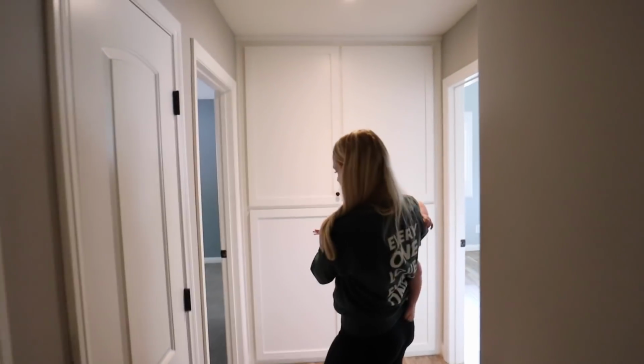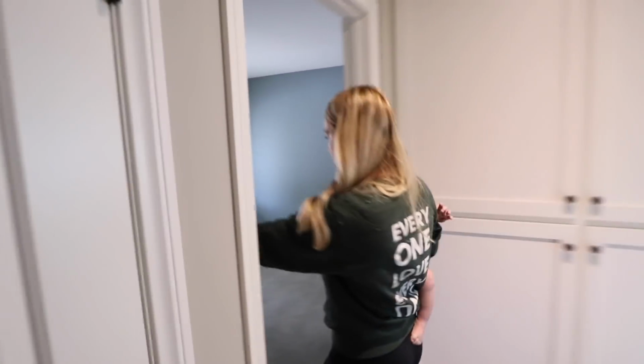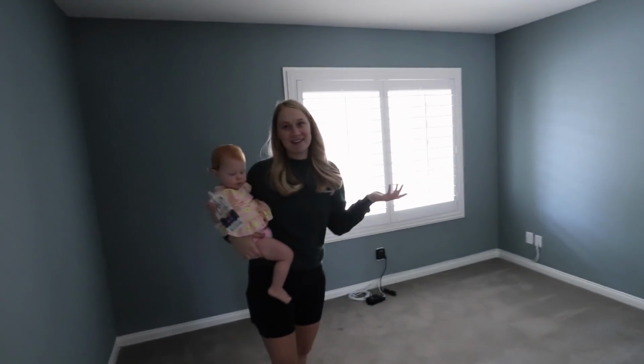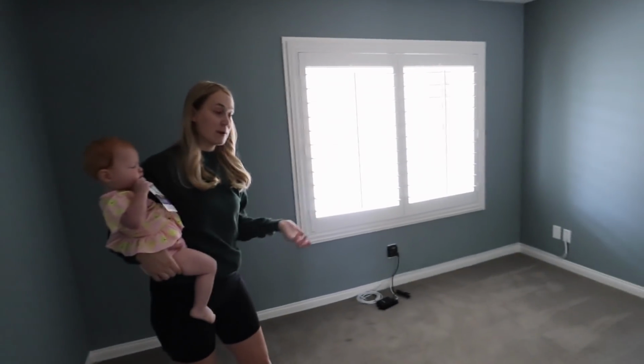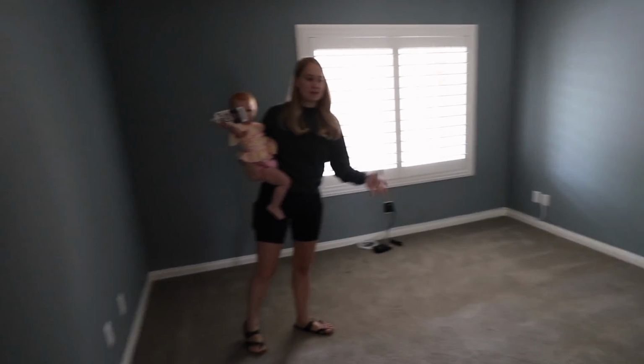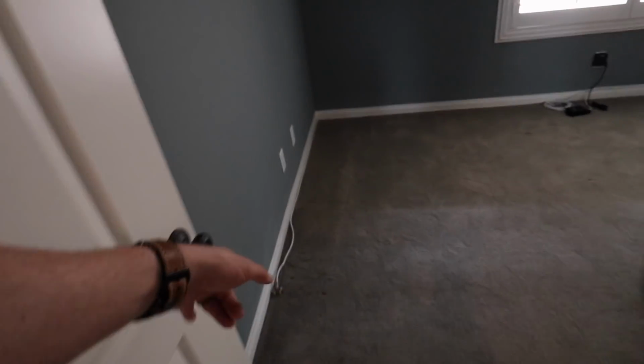Okay, and then last bedroom right here is gonna be, we don't know. Guest bedroom / office for now. Guest bedroom / office until we have another baby and they need their own room. It's the same size as the other room. It's just set up for like an office space. We already have like coax cables and everything, so it'll be nice.